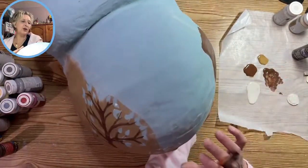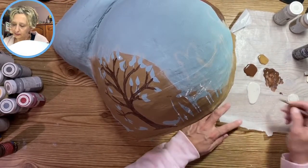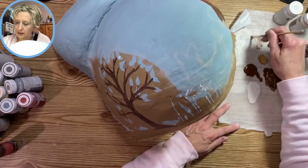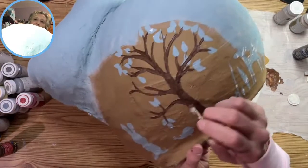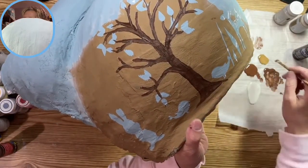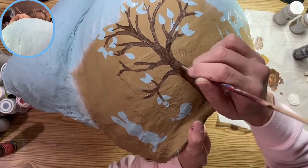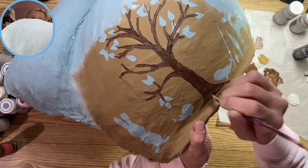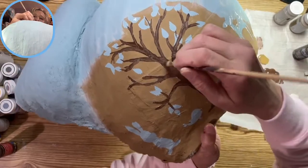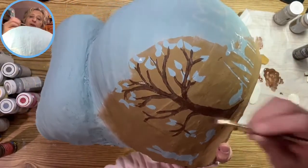Here's the stump. I'm going to go back over to the tree and start putting some details in the tree. Let's see if this color will... Should probably get some black out too, right? And I'm just going over, just to give it just a little bit of depth. And like I said, I have not painted in so long.